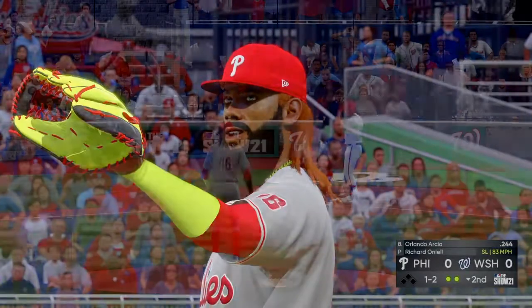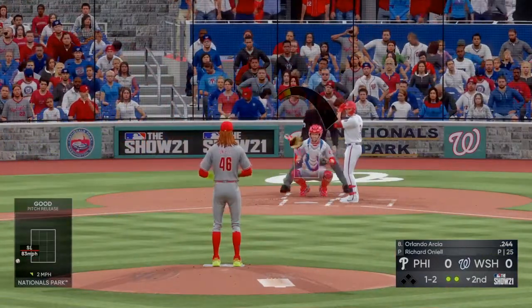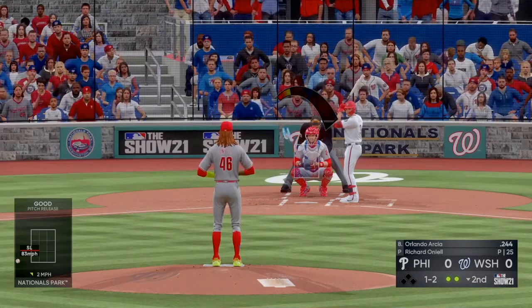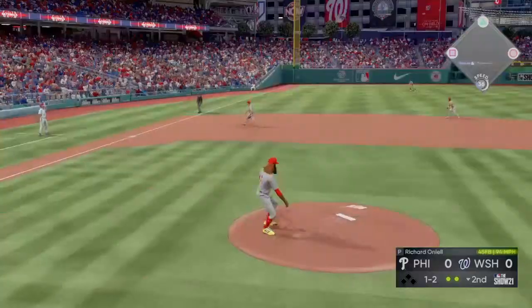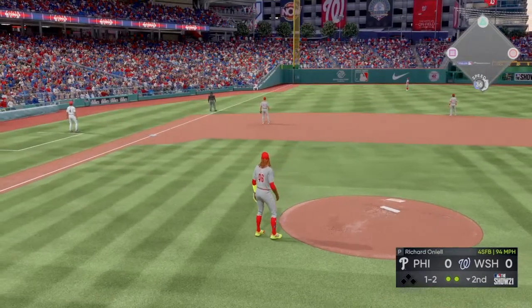Heater caught too much of the zone. One ball. Tries the slider to ring him up, but the slider is way too much. That is the result of a lot of foul balls. He might have tried to do a little bit too much with it, trying to get him to swing through it, but it just ended up taking off on him.